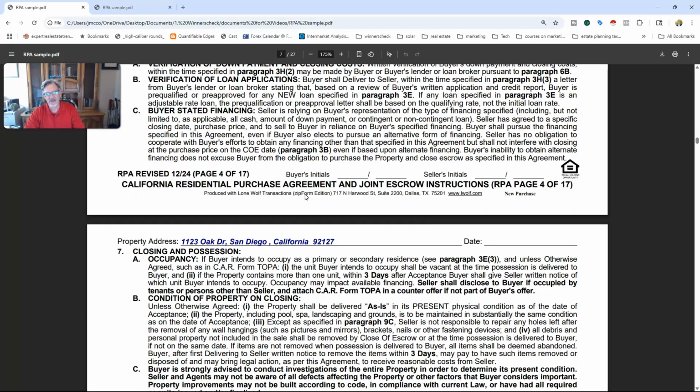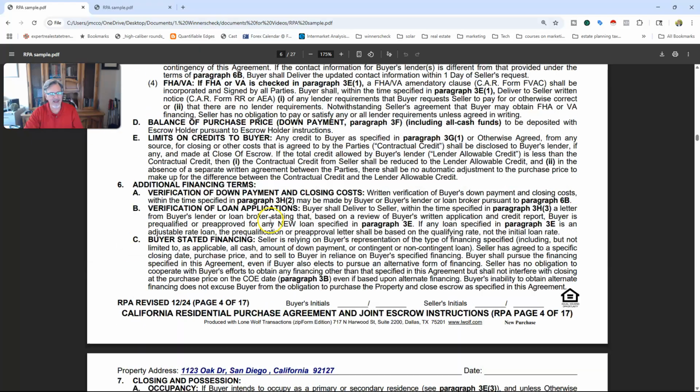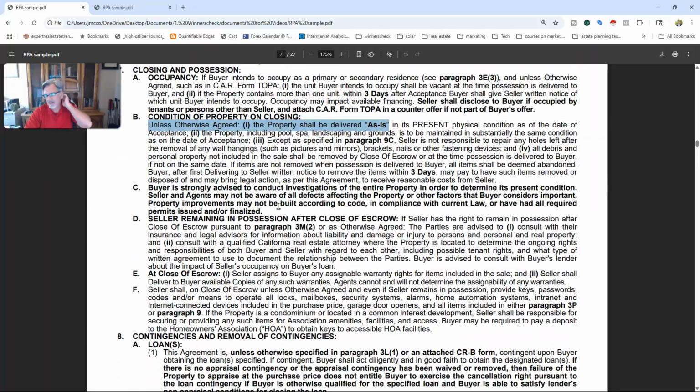That's good. And then you'll notice, here's something. Most people don't realize that all properties are sold as is in California. It's just that it's as is, but buyers have a right to inspect and request repairs. But the seller doesn't have to agree, but then the buyer can cancel.